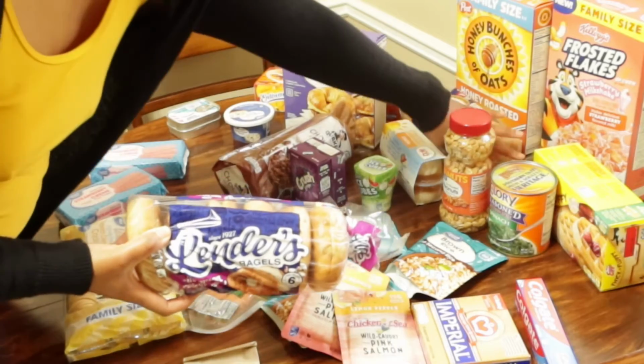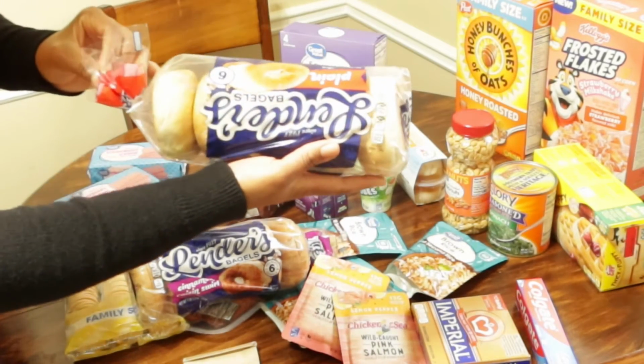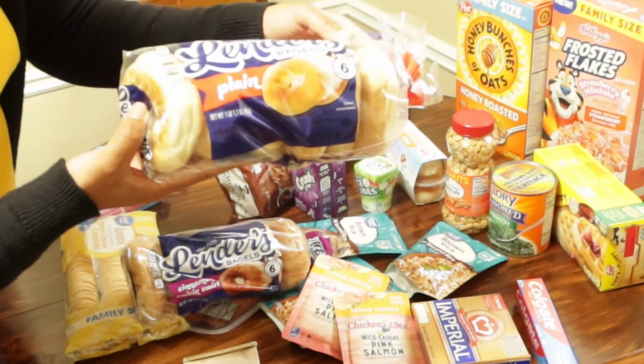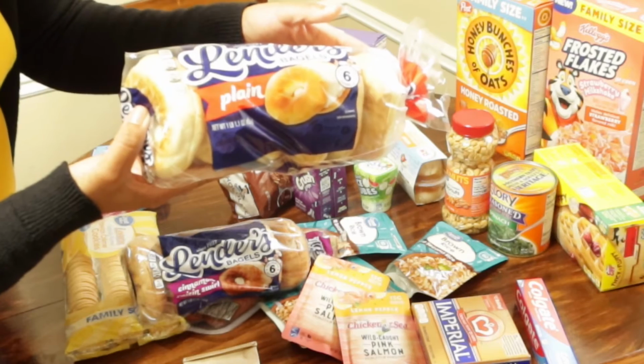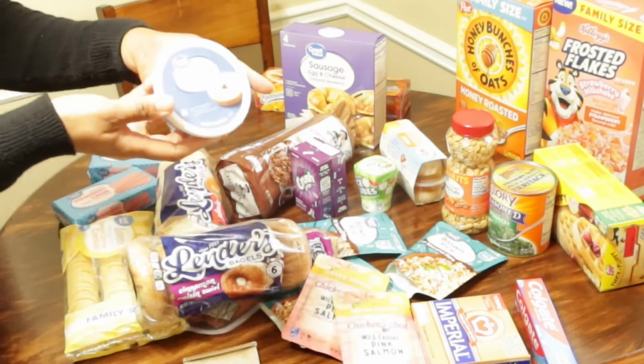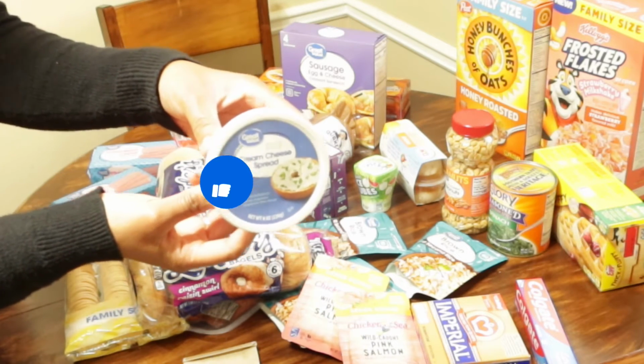We also ended up getting the plain ones for my daughter because she got those upside down. She wanted these, so we got those as well. Then we ended up getting the plain cream cheese.